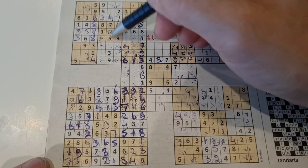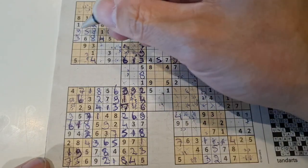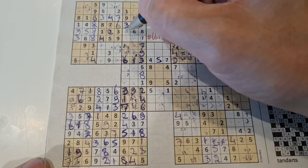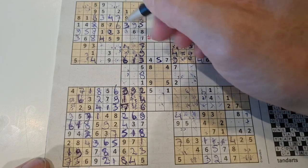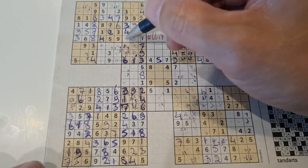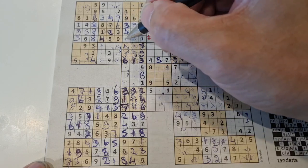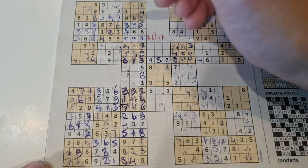2 and a 4, we have a 4 now in the middle column. So no 4 there. 4 should be here, and the 2 goes there. One box left in the middle row for number 2 or 4. We have a 2 now, so this box should be a 4. Two numbers left in this big square. The 1, 2 is missing, the 3, the 4, the 5, the 6, and 7 is missing. 2 and a 7.